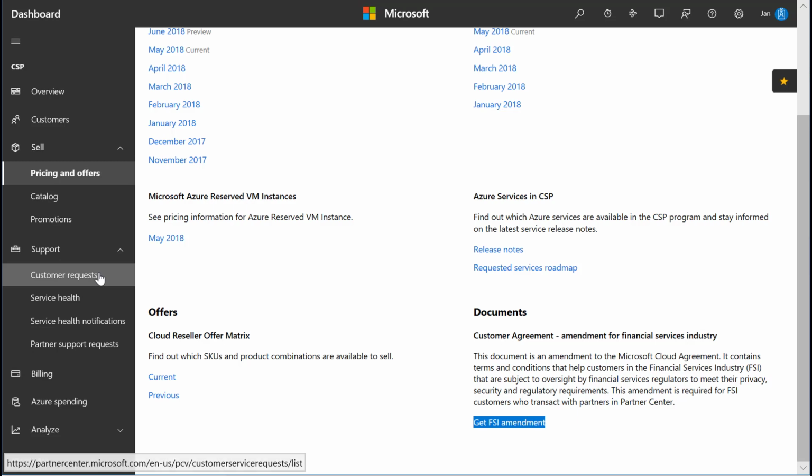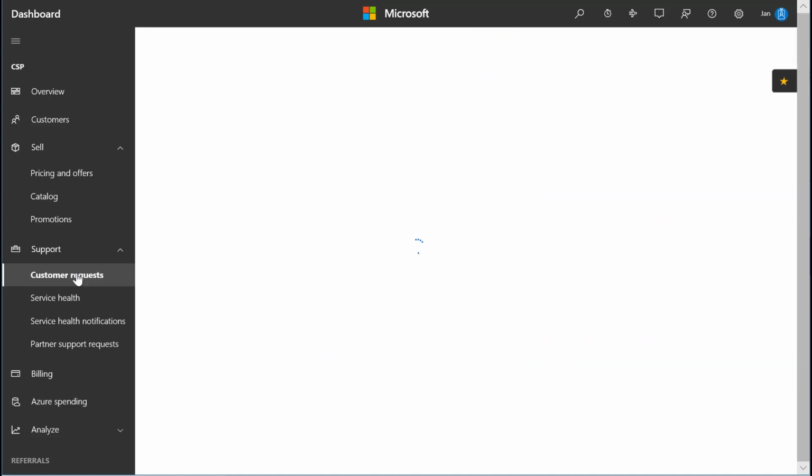In here, you'll also find the support sections. As I mentioned earlier in the presentation, you as the CSP provider have to raise tickets on behalf of your customers. You do that by going into Customer Requests, clicking on this, and as you do that, you'll be asked to highlight which customer it is you are trying to create a ticket for.